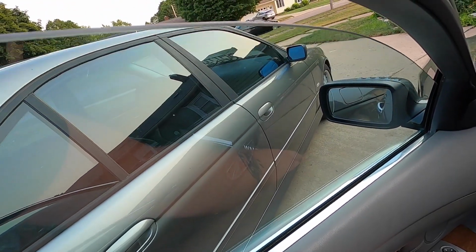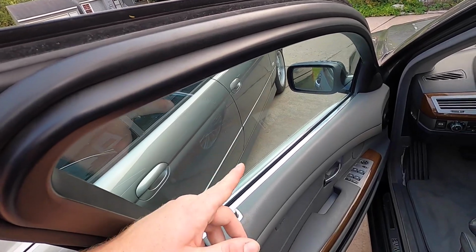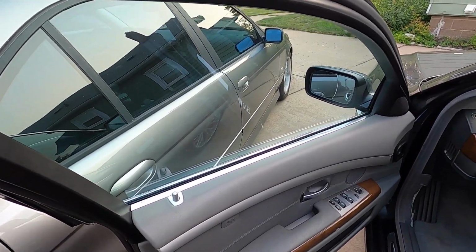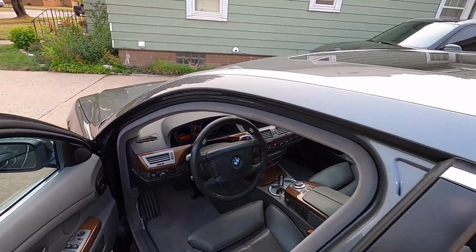This will be the time it never goes back up. Oh, thank God. Okay, so big issue there. This I've reset. I have done everything I can. I think it has a regulator issue. That would not be uncommon on BMWs at all.